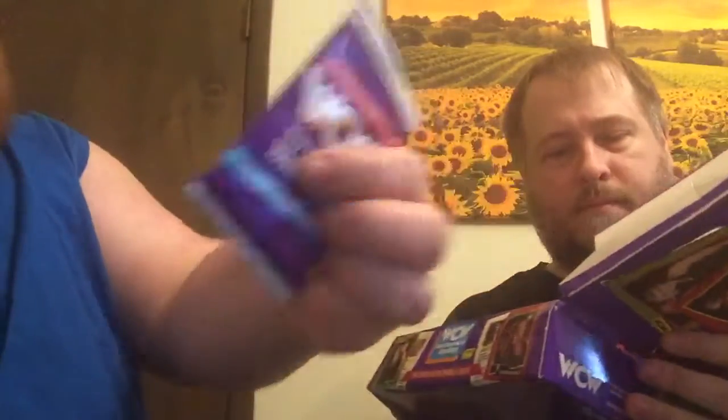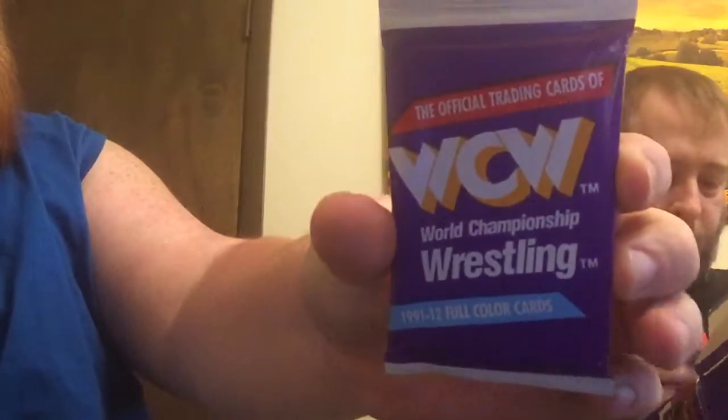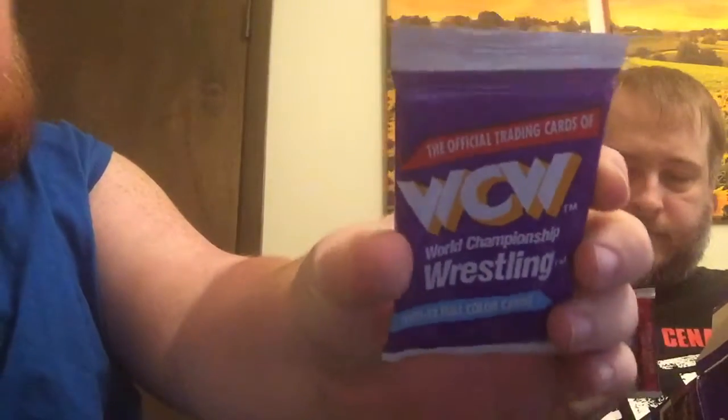Good grief. I can already see into it and there's a lot of cards. Is this supposed to be a tab? I don't know how you're supposed to open this. Yeah, it looks like that just folds up. Okay. And then for each card set, this is what each pack looks like. That's the packaging for each of the cards.